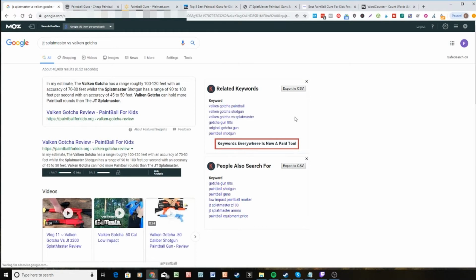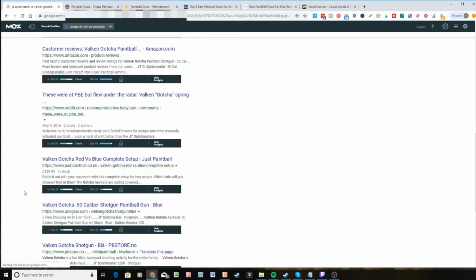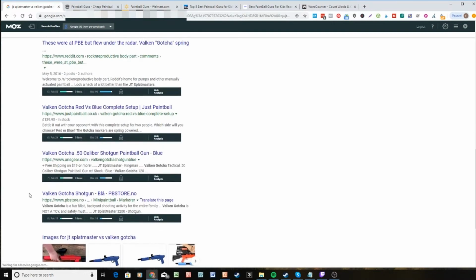So that's something that people are actually typing into Google. Now, these versus type keywords, there's no end to the kind of products that you could promote with this, and the kind of content that you could write. And you'll see that the top result isn't even answering this. It's a review on one particular kind of model that mentions Splatmaster, but it doesn't actually have it in the title. There's one Valken versus Blue, complete setup.